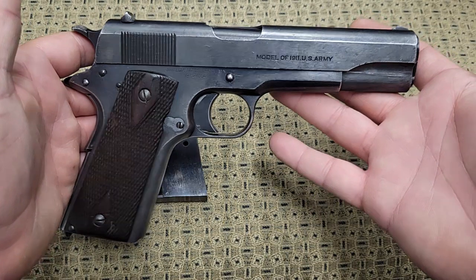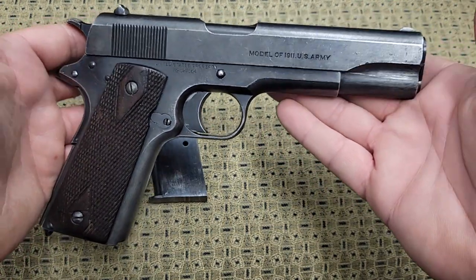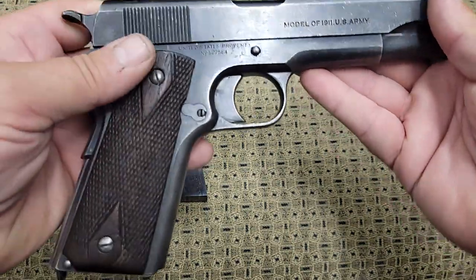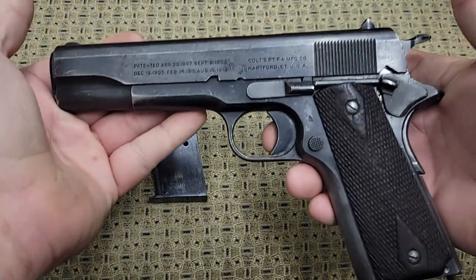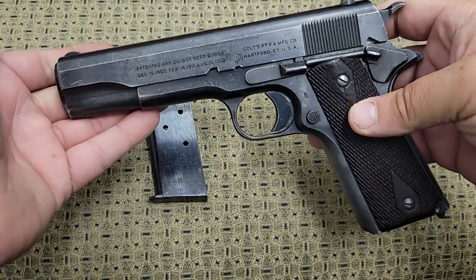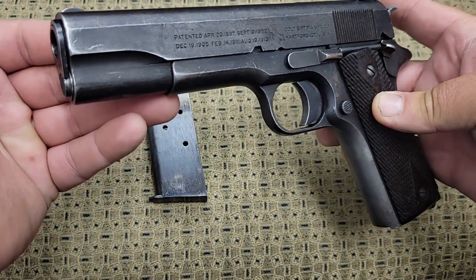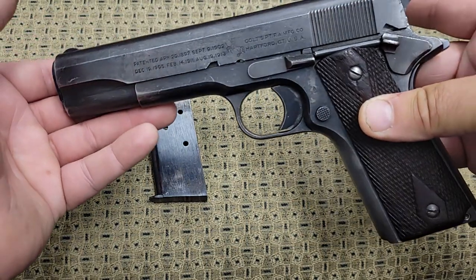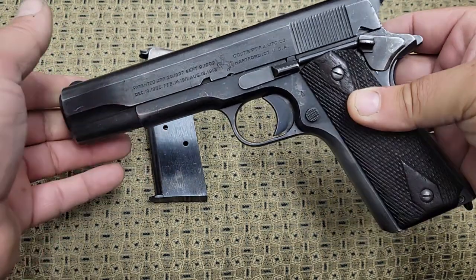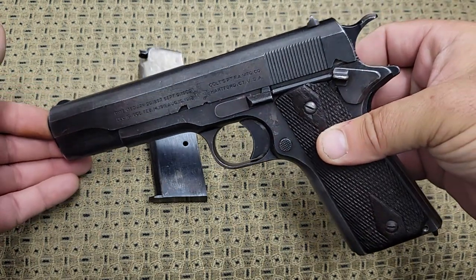I do not understand the younger crowd or the uneducated crowd that thinks that this thing's not cool. This is the reason that they're able to have all these new modern semi-automatic guns. If it wasn't for this gun, none of those other ones would exist. This guy was a genius that designed this thing. Colt was a genius for marketing this thing.